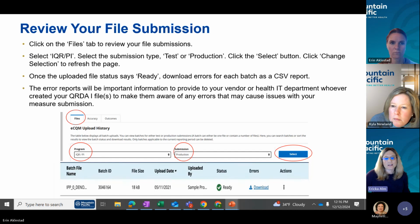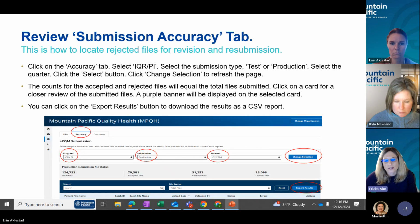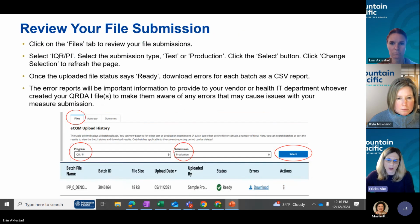When you come to this screen, it will automatically default to files. Underneath there, for program, you'll choose IQRPI and production for submission, and you'll click select, and then it'll change the screen. That's where you're going to see the files. When it's ready to be viewed, it'll pop up with a green check mark. It'll say ready. And then you can download error reports.